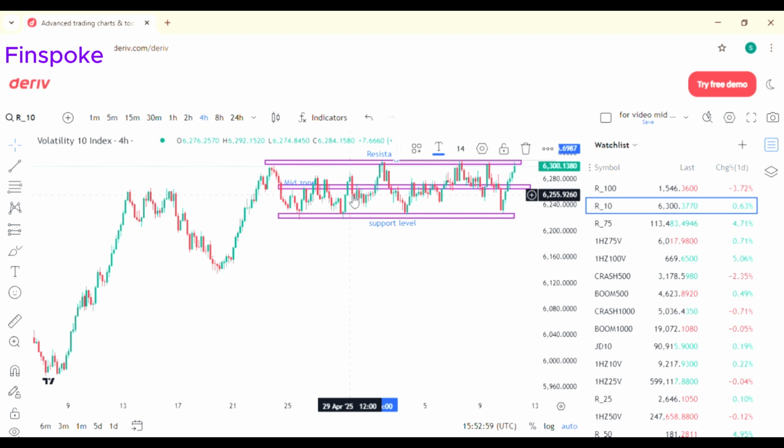Identify the price position. Is the price position in the upper zone, or is the price position in the lower zone? If the price is at the upper zone, just like this, as at the time of this analysis, wait for it to come closer to the mid zone. And if the price is at the lower zone, you also wait for it to come closer to the mid zone. If the price comes close to this mid zone, it either hits it and pushes up, or it will break the mid zone and move down.